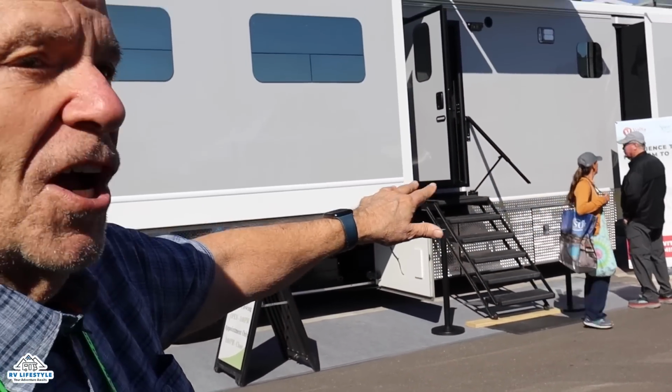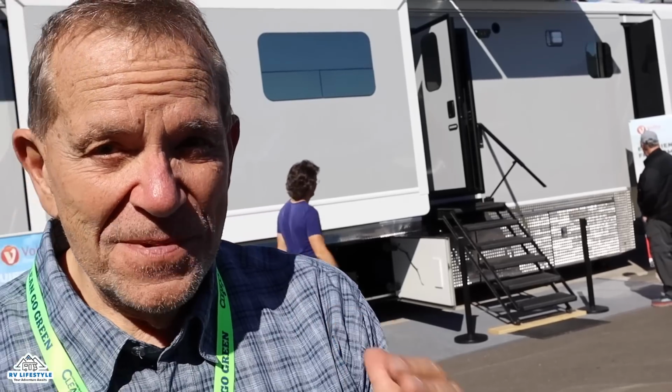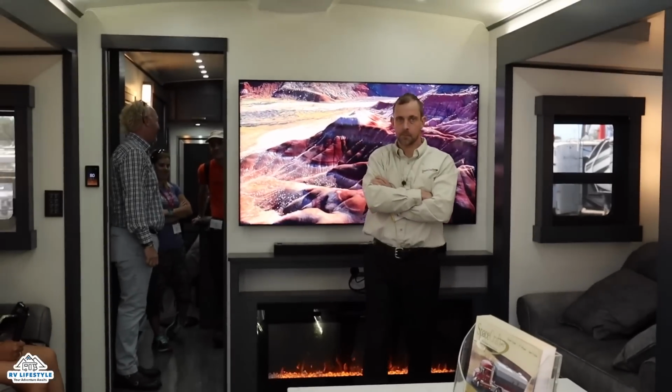It has over 108,000 watt hours. Now, what that means is that this thing can live entirely self-sufficient, off the grid, totally energy independent, for not a couple days, not a week, but for weeks at a time. And it's beautiful inside.